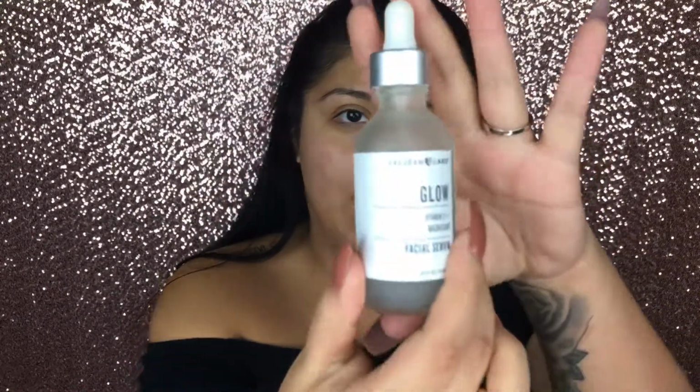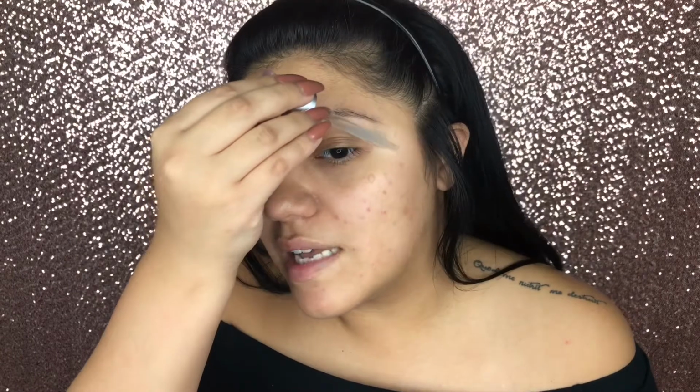So I use this one by Valjean Labs, I think that's what it's called. It was $6 at Marshall's and it comes in a tube like this. It has vitamin C and magnesium. It's a facial serum, so I kind of just drop some on my face. Not so much, just because I am oily. I have not been using moisturizer lately.